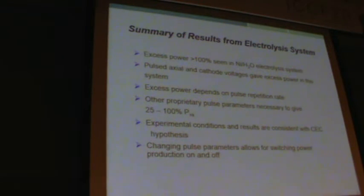Okay. All right. In ICCF 17, I spoke about the electrolysis system. We're not going to talk about that here. That's a high pressure, 1000 psi, 120 to 150 degrees C electrolysis of nickel, normal water, light water, and they're able to control their pulses.